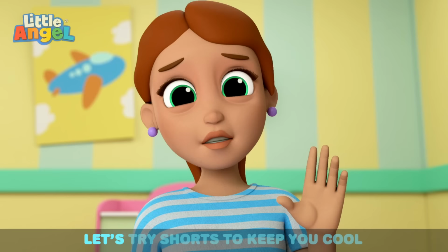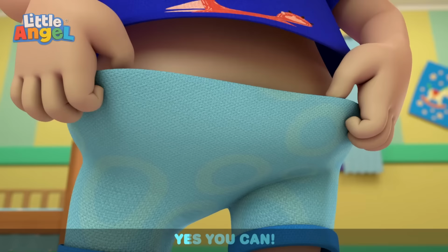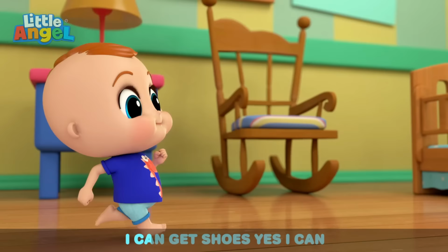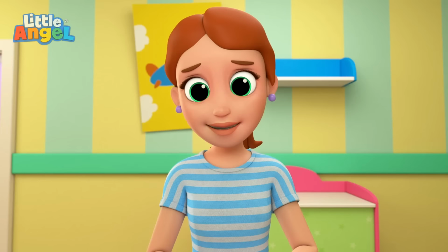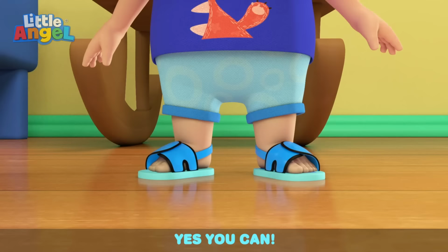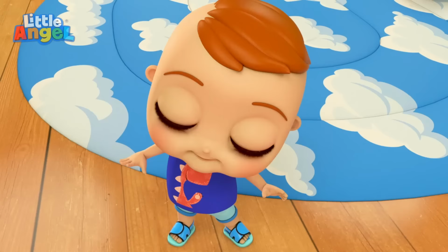Dry shorts to keep you cool. One leg in, then the other one too. You'll feel good and you'll stay cool. I can do it! Yes, you can! I put a hat on by myself.